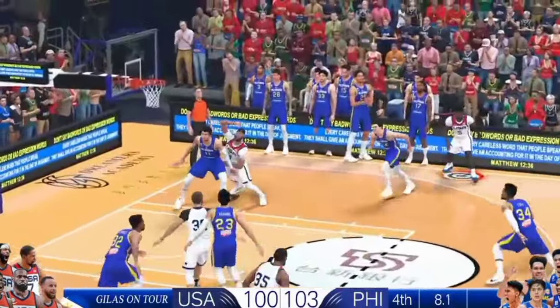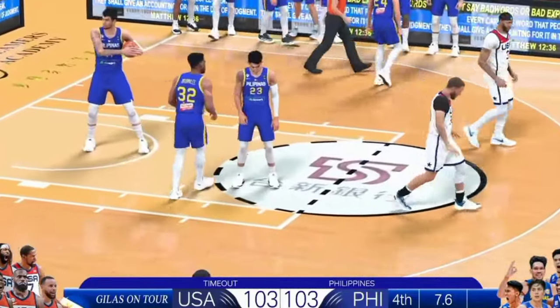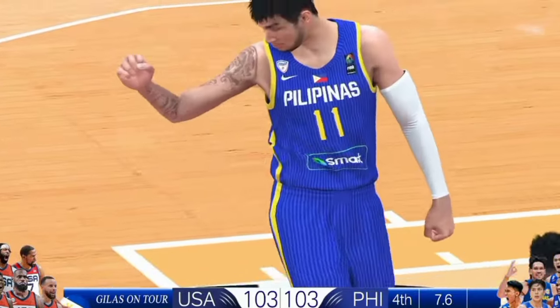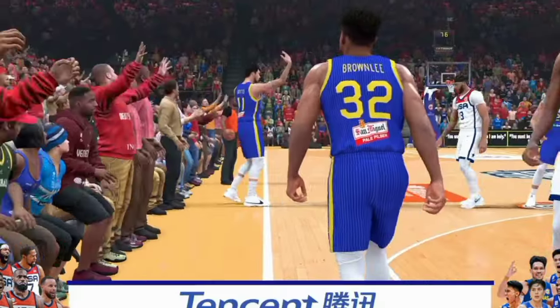The three from LeBron. Bullseye! LeBron James. A tremendous three to tie it up. Like, how many times have we seen this before? LeBron James taking over when they needed him most.